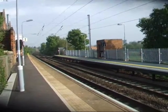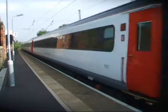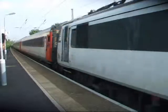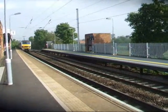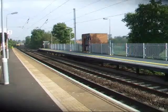Right, we're at Needham Market Station. I've just seen a Norwich bound Mark 3 with 90 15 on the rear.